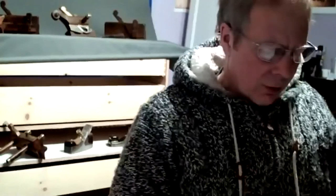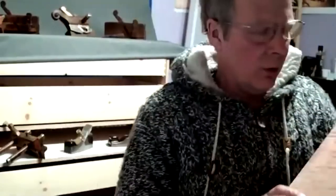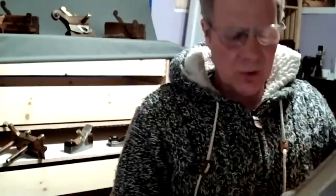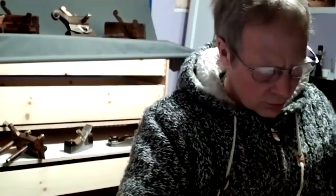brought about by a guy called Simone F. Sacconi. I don't know whether anybody's ever heard of him, but he was the top restorer for Wurlitzer in America for years and years, and worked on all the Strads, and wrote a very famous book at the time, which was The Secrets of Stradivari. He was a world-renowned restorer of musical instruments. He came up with a varnish specifically for doing restoration, and it was called the 1704 varnish.